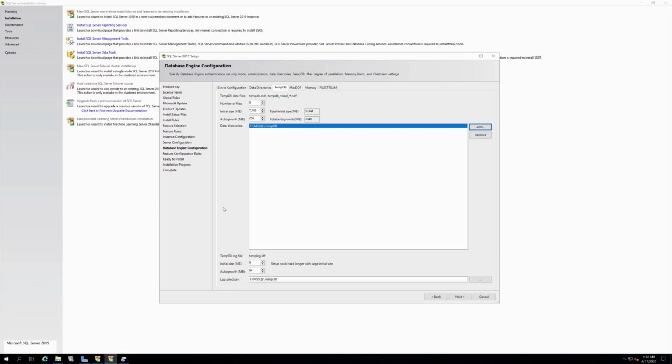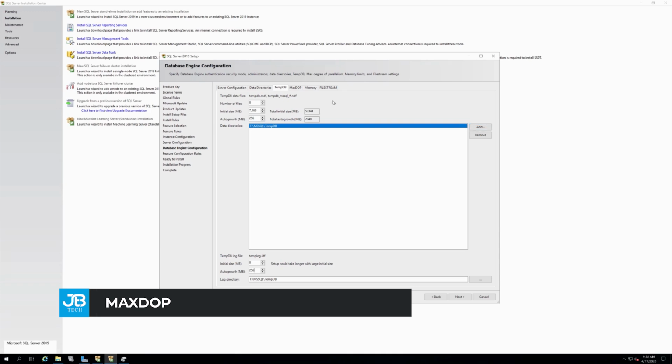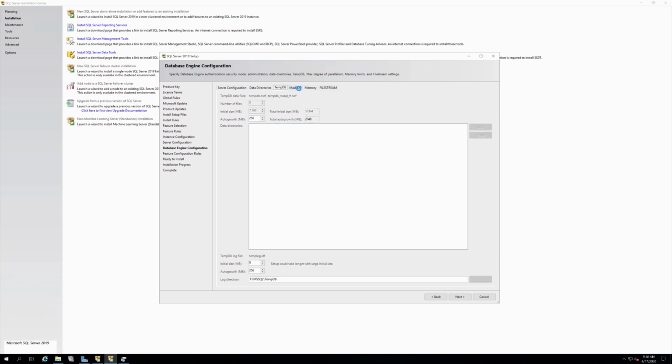So again, for this training, I'm just going to leave it at 8 meg and then I'm going to use the 256 meg auto growth as well here. I'm going to change the log directory to use my tempdb drive. And now I'm going to click on the max stop tab, or max degree of parallelism.